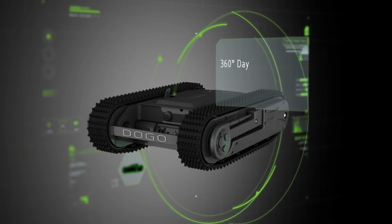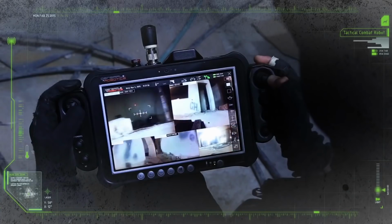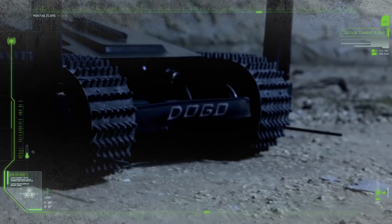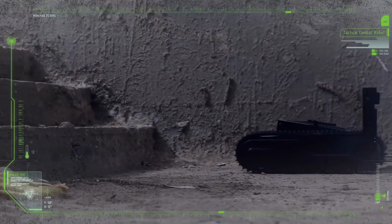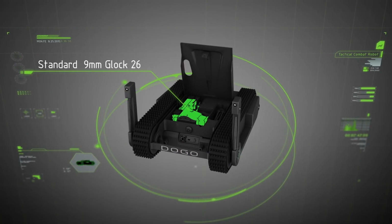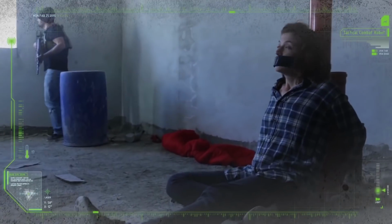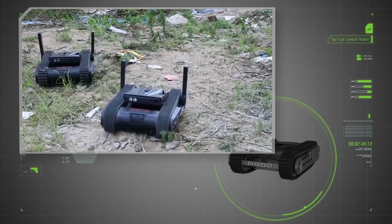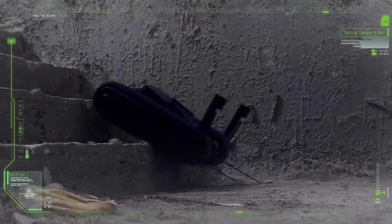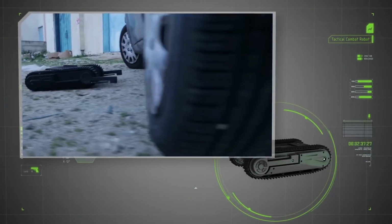This feature distinguishes the robot from all others because the robot was designed specifically for this weapon and can only be used with it. Other similar robots are designed for interchangeable combat modules. Among other things, Dogo stands out for its maneuverability, its ability to overcome obstacles thanks to its track system, and even to climb stairs. The integrated battery guarantees 4 hours of continuous operation.